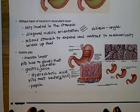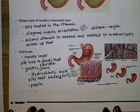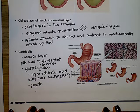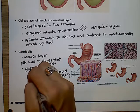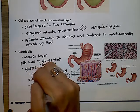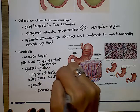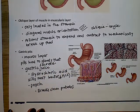Okay, so the hydrochloric acid is going to kill most of the bacteria that you ingest. So obviously this doesn't always work. If you ingest a large amount of bacteria, you can get food poisoning, but some of the times the hydrochloric acid will kill any bacteria that you have ingested. And pepsin breaks down proteins. So know that pepsin is found in the stomach, in those gastric juices, and that it breaks down proteins.